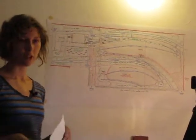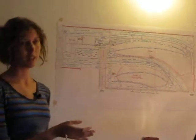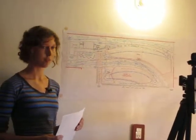Semi-arid would be under 500 millimeters. So it's quite arid, except for in the summer. We get the summer rains, and they're fairly heavy when it does rain. So we have to be careful of erosion in this climate as well.